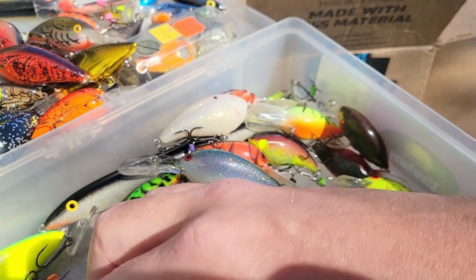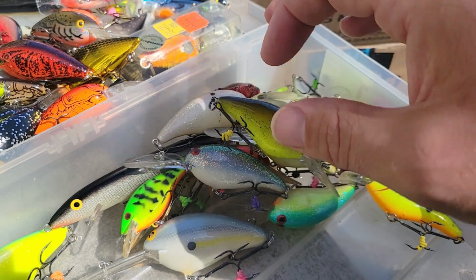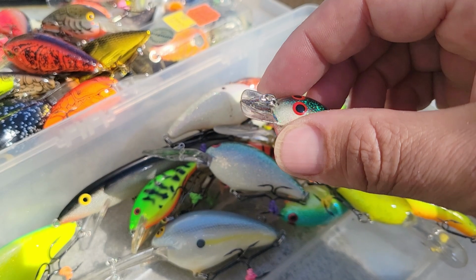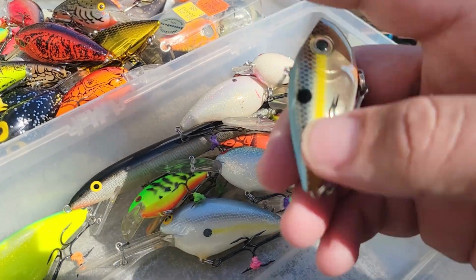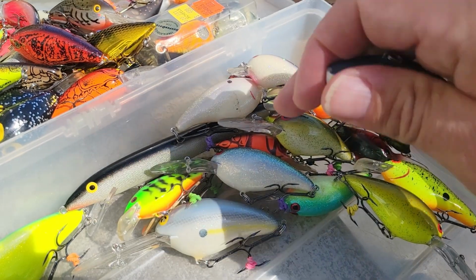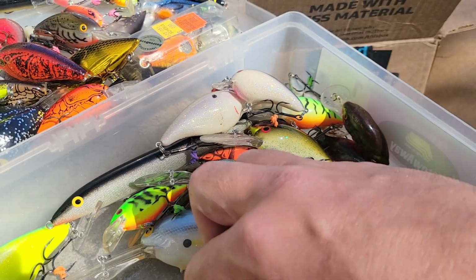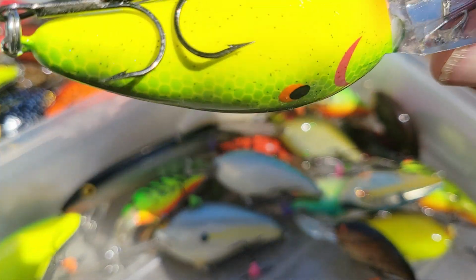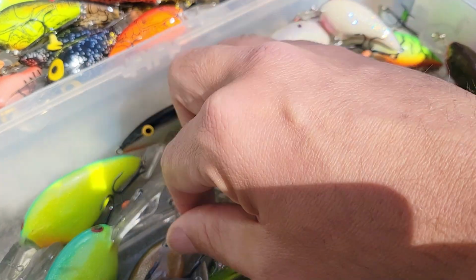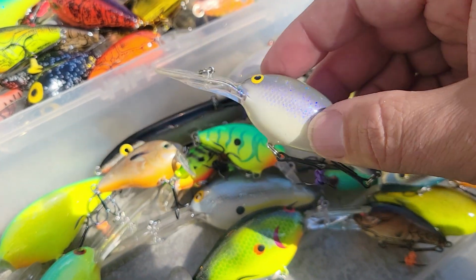Some more Norman. A lot of good Normans as we go in here. Look at that little guy. Little fish catching, little square bill Norman. I don't know if they're, it's like a silent red eye. Newer Model A 6A bomber. Another DT4. Some more Normans. Let's show one more of those shallow flat wakes. It's a good looking Norman.